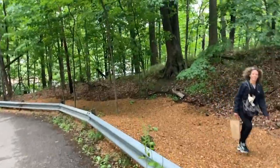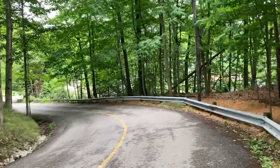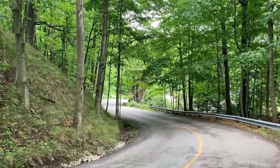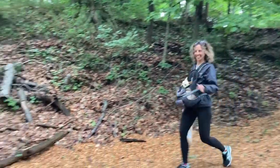This is like her eighth time up and down the hill trying to get exercise. I walked up it once and I'm almost dead. But this is super, super steep. Where'd she go? You're crazy. Crazy woman.